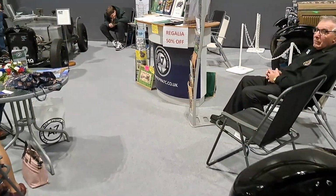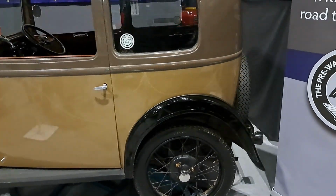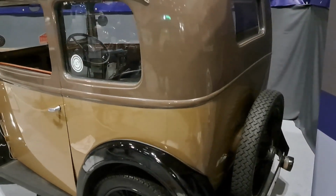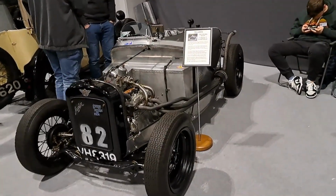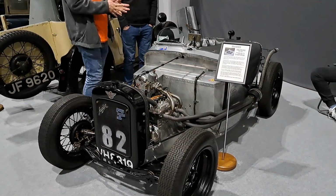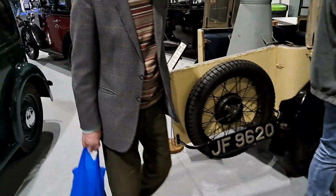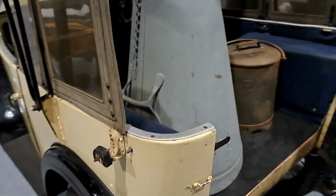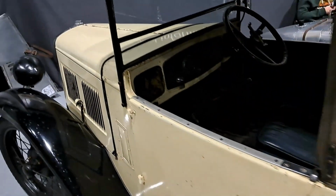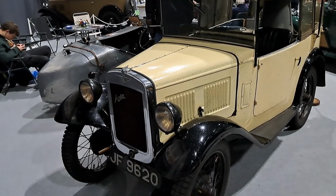One of these is on a little turntable here. '33 Austin 7 saloon. I don't know if I've got time to wait for it to go all the way around. Thank you, autofocus, for messing up my shot again. Never mind. Oh, we've got a racer here. Austin 7 Ulster Special. And then we've got something altogether different here. A milk delivery car, 1932. That's crazy. You would have thought you could actually buy a special one just to deliver milk. Obviously you can't deliver very much milk in that, but never mind.